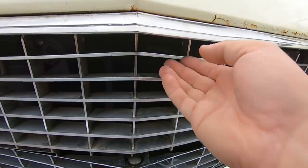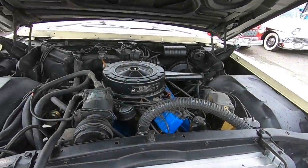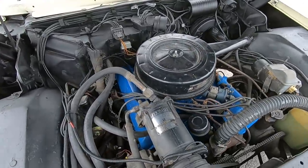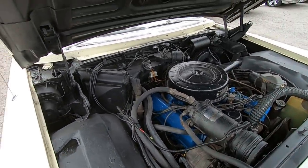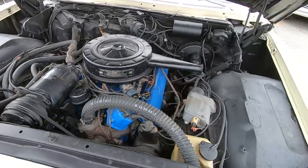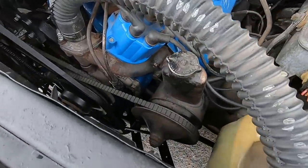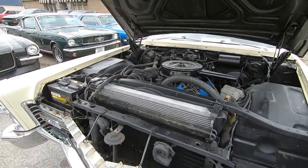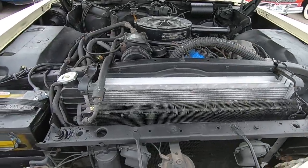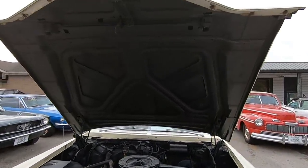All right, we'll go ahead and open this up. There we go, got my fingers on it. It's got a 429 in it. All the AC stuff is here and it's hooked up. I couldn't get it to kick on. I was messing with it as I pulled it up just to see. It's got power steering, oversized radiator here. Needs it for that 429. Under the hood's pretty nice.